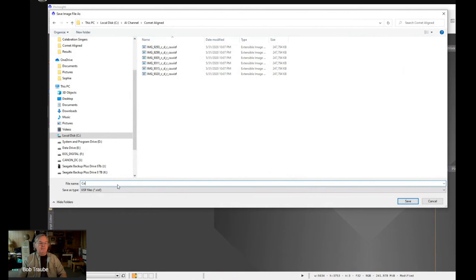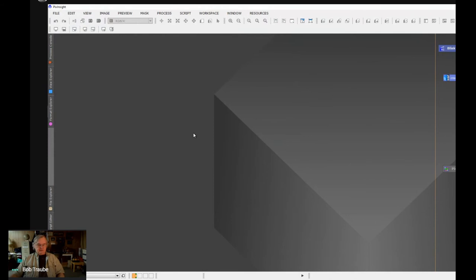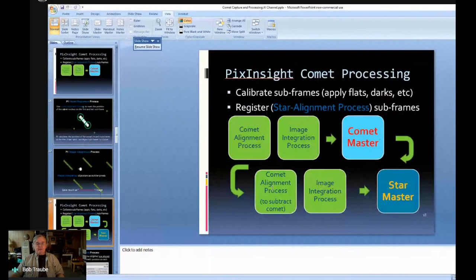I just call it comet aligned so that I know that's the file that I want to use later on. Okay. So we're going to close or reduce that, put it over here for later. So now let's go back to here. We've now made our comet master. Now we want to run the comet alignment process again and image integration again to create the star master.